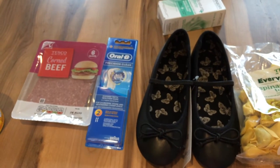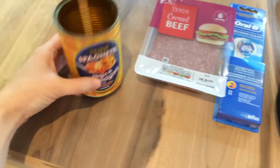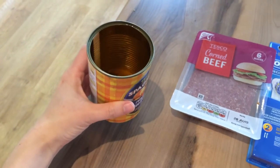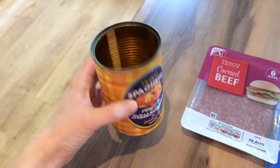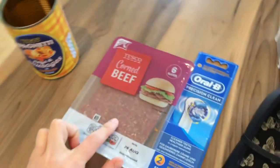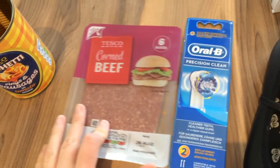So today I went to Tesco's and Aldi. I'll start off with the items I got from Tesco. I got a tin of spaghetti rings with sausages, which we've just used for lunch. The girls' lunch is there just cooling. I washed out the can, and that's it. I got a packet of corned beef, 6 slices, and I think that was £1.50.